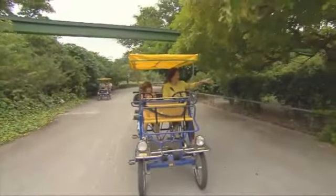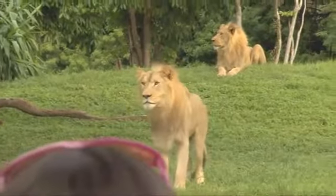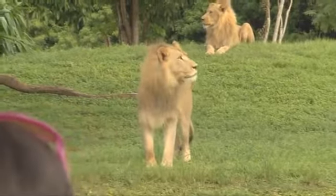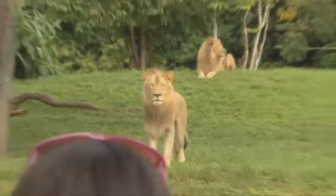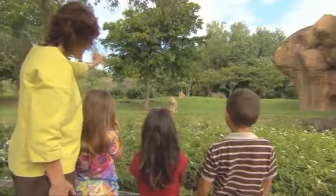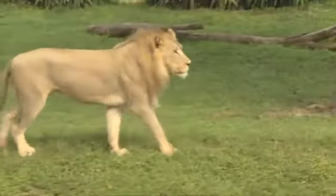What's that? Look, the lion's coming up at us. He must be a male. The male lions have hair around their faces, a big mane, and the female lions don't. Those must be males. Look, he's looking at us. Hi. Hi, lion. Wow, they're beautiful.